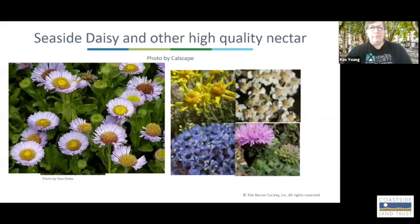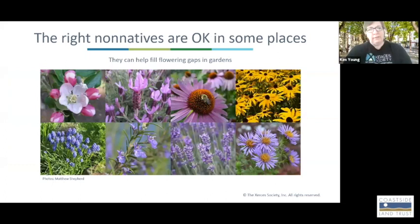Now we're talking a little bit about non-natives, but there are choices. This is California aster, echinaceas. There are plants you can choose that will still feed monarchs and pollinators. Tithonia, a lot of the sunflower family, butterflies are very attracted to, especially Tithonia. I don't have a photo here, but it's a bright orange flower that is beautiful. They really favor Tithonia. I should have put a photo.